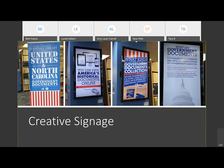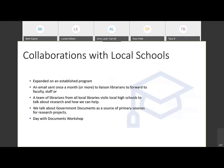So we do that with a monitor, and we rotate images. And these are just a few examples of trying to make students aware of what government documents are, where they are, and things that we think are interesting. Something we're doing that has generated a lot of attention is our collaboration with local schools.